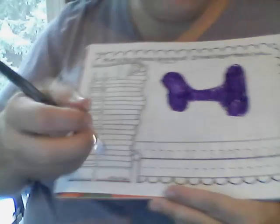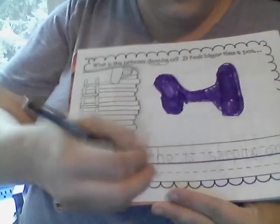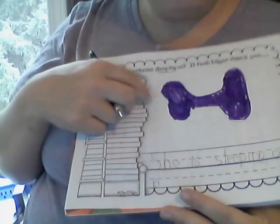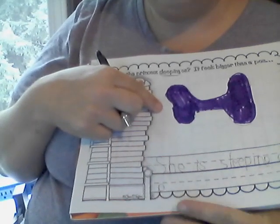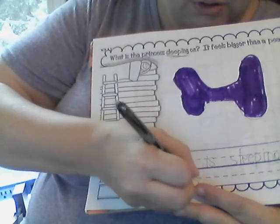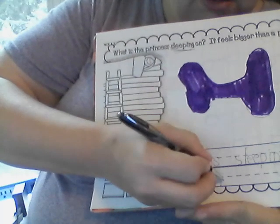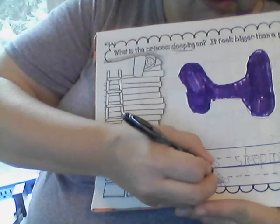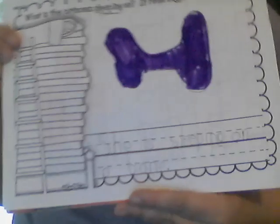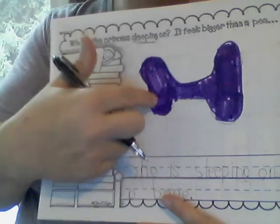And then I ran out of room, making sure that I put spaces in between each of my words. And then I'm going to put A, because there's just one. If there were more, I wouldn't put the A, but there's just one bone. So A, and then I'm going to write bone. B-O-N. And I know that there's a silent E at the end of bone, so I'm going to write it there. And then I'm going to put a period. So there's my story. She is sleeping on a bone, and then I drew the bone.